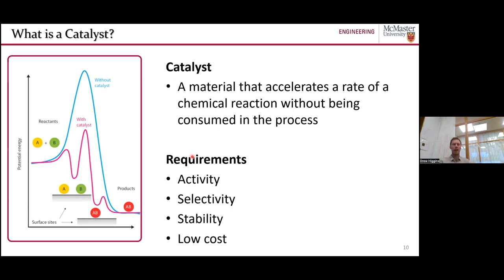How fast can the catalyst make this reaction happen? The second is selectivity. How selective is this catalyst to one or two of our most desirable products? Because we're making a ton of different products, we're going to have a separations issue on our hands. Then we need these catalysts to be stable. We want them to last thousands and thousands of hours. And at the end of the day, money dictates everything. We want them to be low cost, so the economics of these technologies make sense from a large scale deployment standpoint.